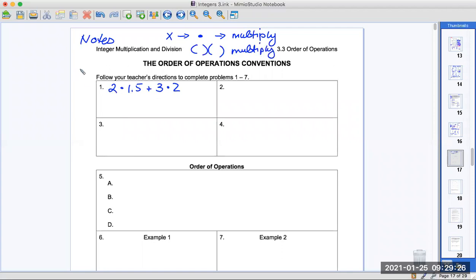So we multiply. So remember PEMDAS, multiplying, dividing, adding, subtracting. Multiplying is higher than adding and subtracting. So multiplying comes first. 2 times 1.5 is 3. 3 times 2 is 6. You add that and you have 9. Okay.